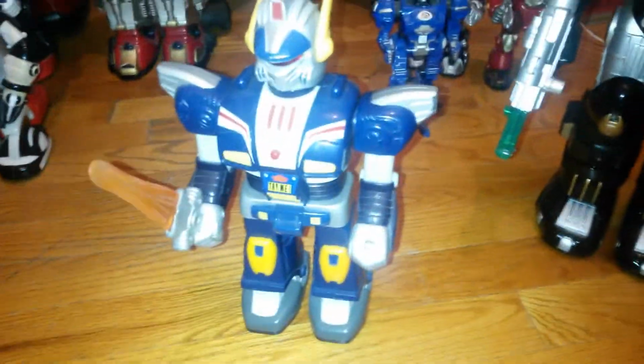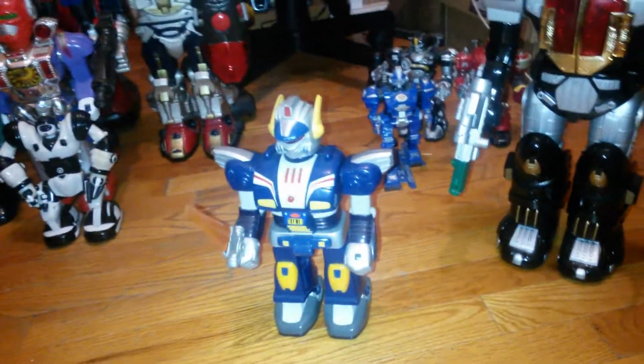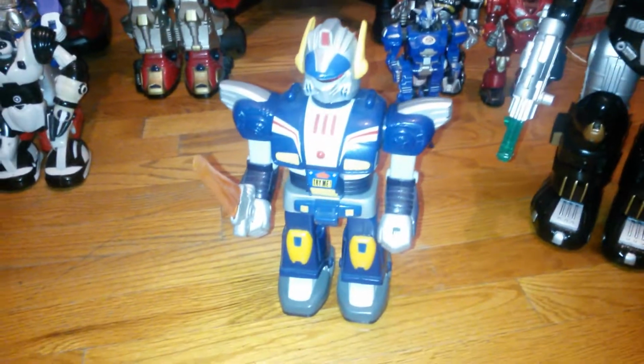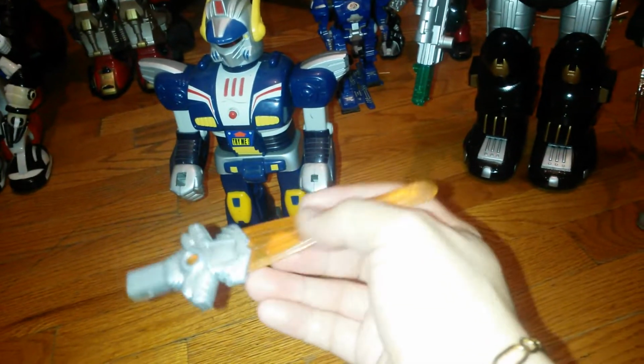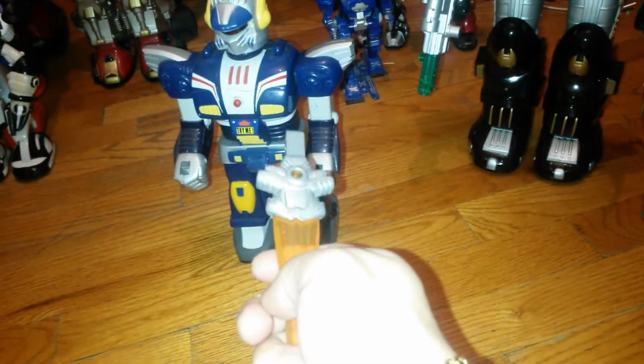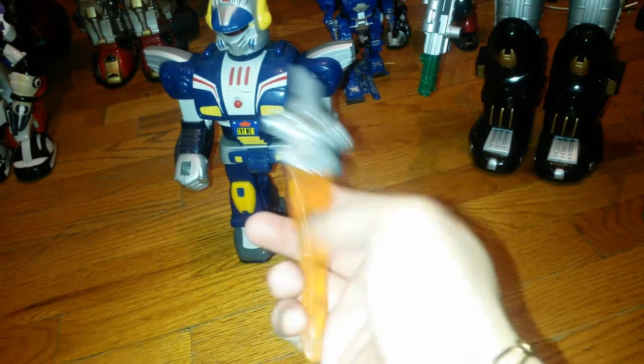This is Thunder Warrior Blue. He's a mix of new and original. What's new, the robot itself is a replacement, but the sword that he holds came from my very first one, my original of this robot. It's actually funny. The only reason I ended up keeping the sword for so long was because it was the only thing left of the robot.